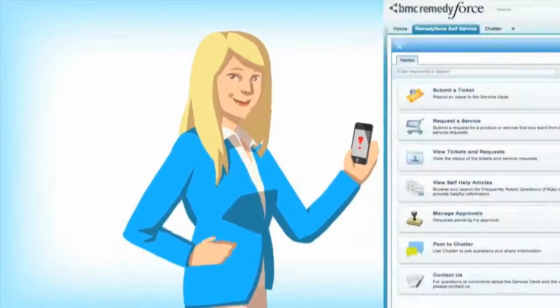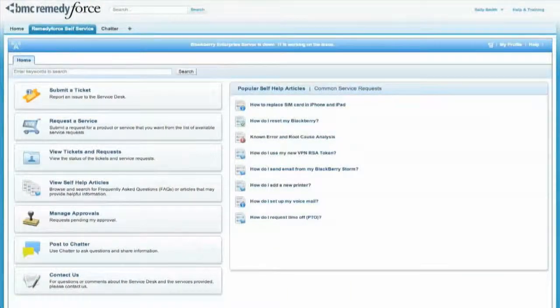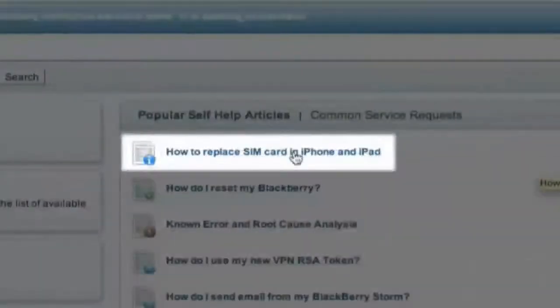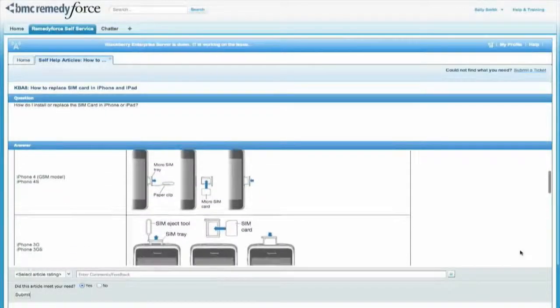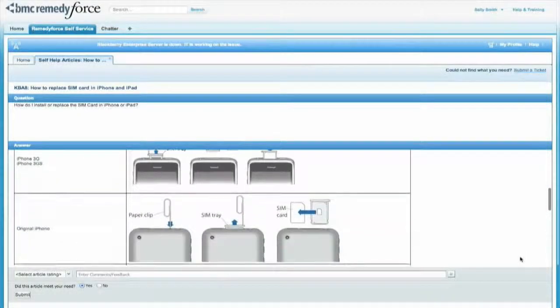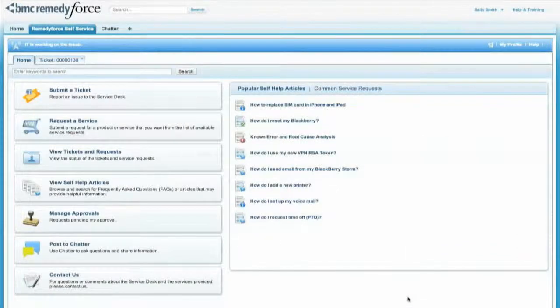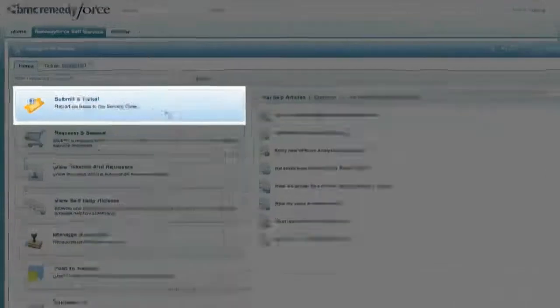No worries. Sally jumps on to the RemedyForce self-service portal, and before submitting a service request, she checks out the articles section and quickly finds a possible solution to her problem by resetting her phone. Sally finds easy-to-follow, step-by-step instructions on how to remove and reinsert her SIM card. In this case, resetting her iPhone didn't work, so Sally decides to get help from IT.